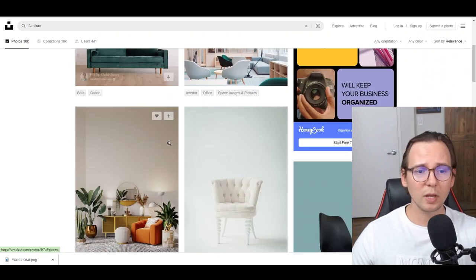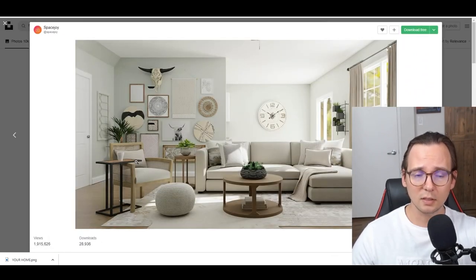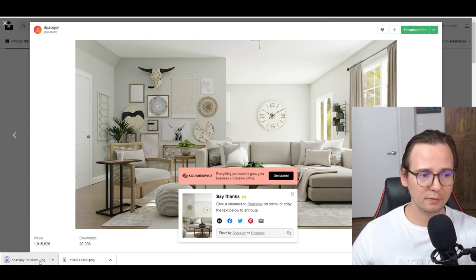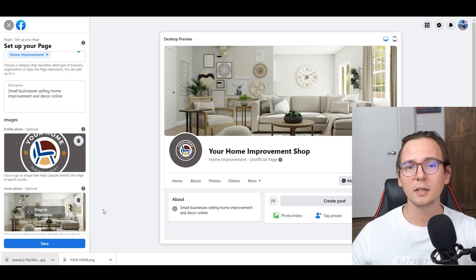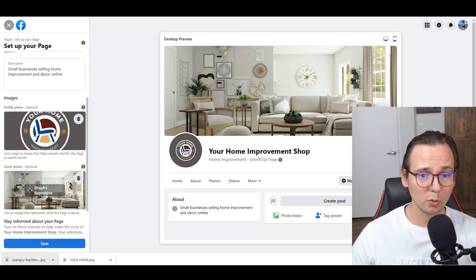So right away, we are getting a bunch of different pictures. I kind of like this one because it shows you all the products that you can sell. So I'm gonna click on it, click on download free, and I have the image saved on my computer. Go back to Facebook, drag and drop it, and let's see if it's gonna upload it to my page. And voila, here we go. So now I have all the basic information about my page ready to go.